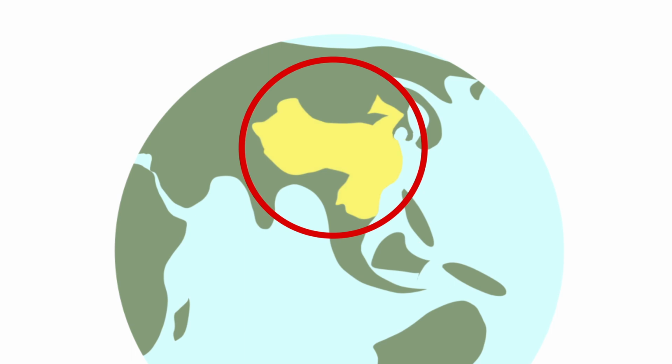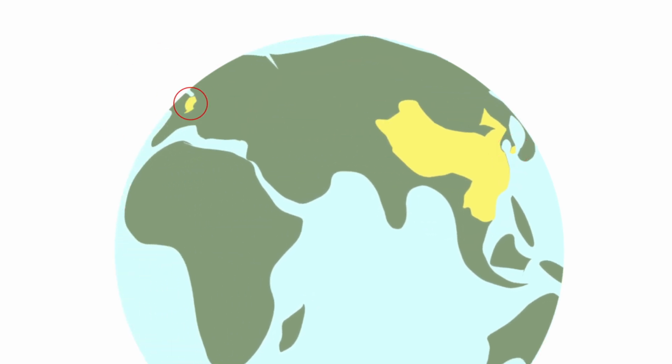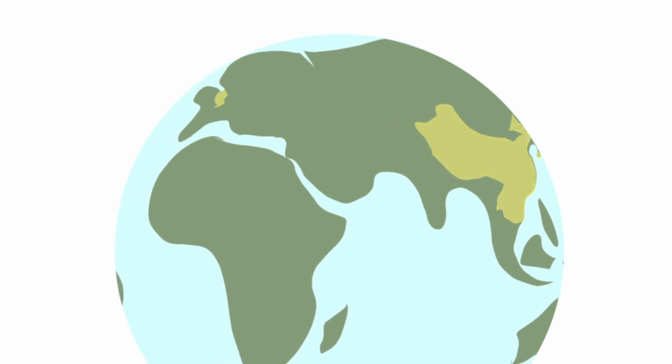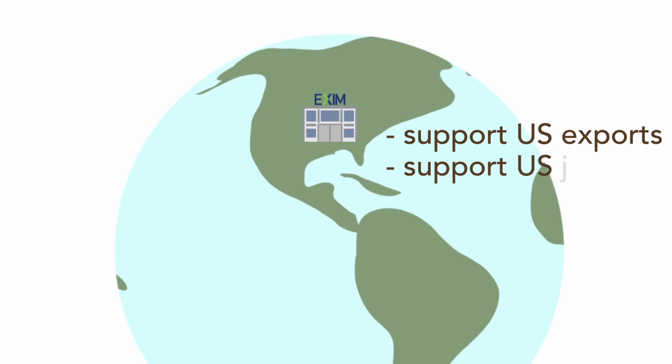Finally, let's take a worldwide view. The Chinese have used government-supported export credit as a major driver of its global expansion, and other countries, like Korea and Germany, aggressively provide export credit to foreign companies to give their native companies a competitive edge in global markets. With its EXIM Bank in place, the United States can support U.S. exports and U.S. jobs at a time when they are increasingly under threat.